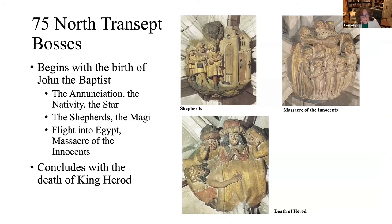So then the transept, each one of the transepts has 75 bosses, and you can tell these are different. These were probably begun around the year 1500, and again, the roof of the transepts caught fire, and so they were replaced in stone. And there is a little bit of rhyme and reason to how these are presented. It's almost as if they're trying to fill in some of the blanks that were left out by those in the nave. And there's some duplication, like they show the shepherds again, the massacre of the innocents, and Herod is there too.